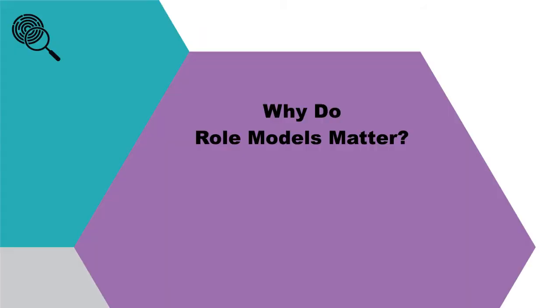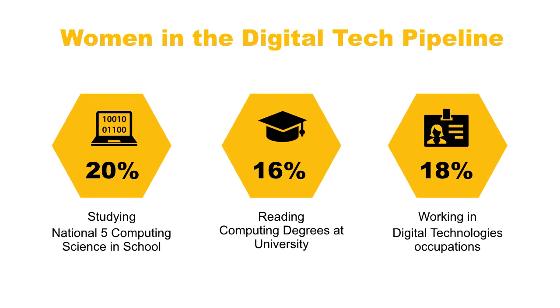Why is this important? Why do role models and mentors matter? Well, at the moment, only 20% of those studying National 5 computer science at schools are female, are girls, and this is declining. It was 35% in 1995, and it has gradually fallen. It was 30% in 2013, and it's fallen to 20% when the new National 5s were introduced. So things seem to be moving in the wrong direction. Fewer women are getting into the digital tech pipeline than did previously.